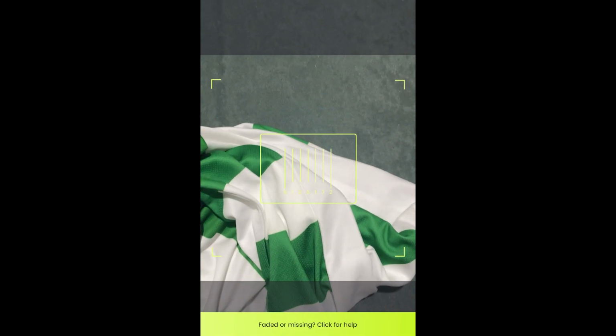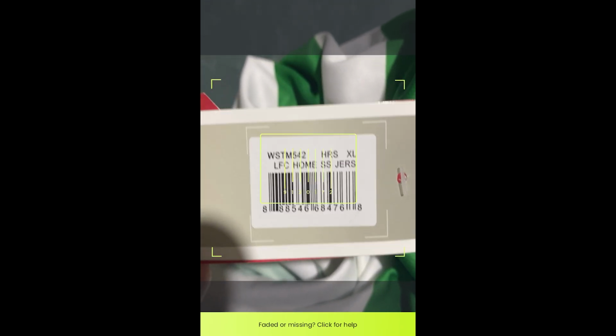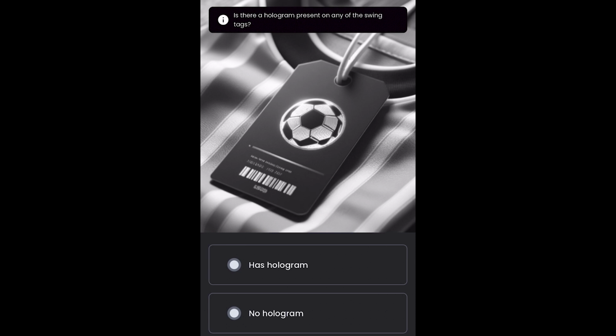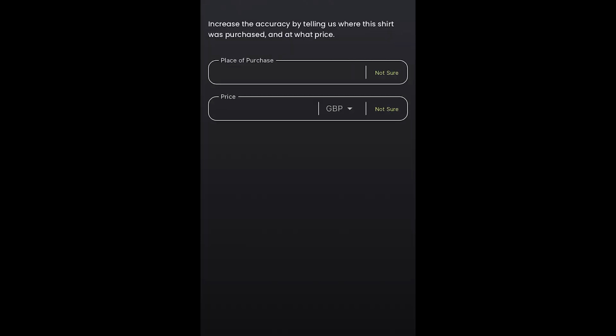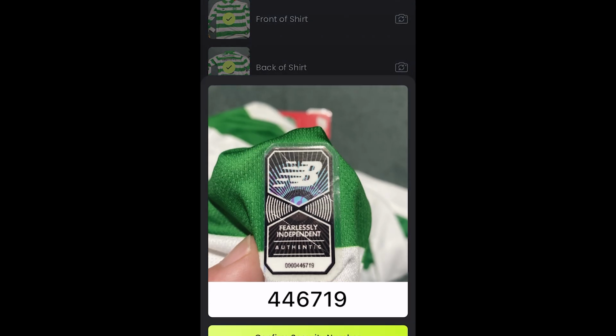We're going to take a picture of the barcode on this one, which we know is going to be wrong because it says Liverpool. There is no hologram on the swing tags as far as I can see, so we're going to say no. We can just save that. I don't remember where I bought it.